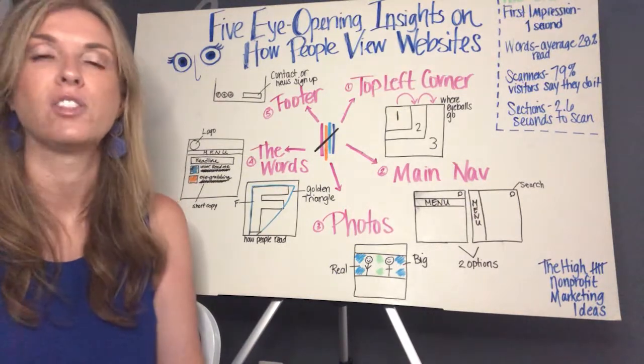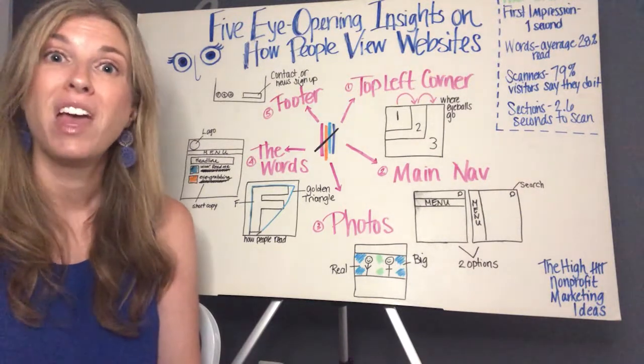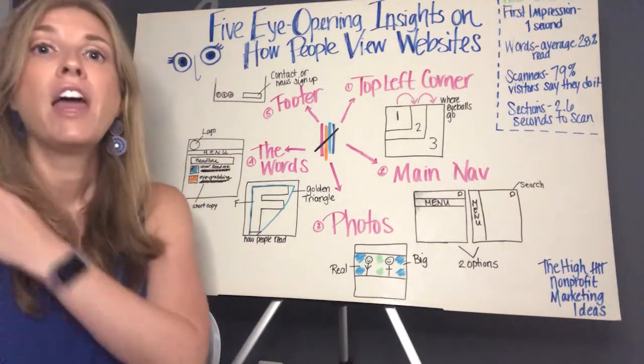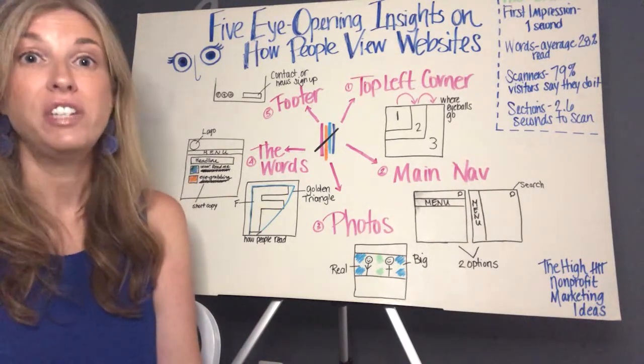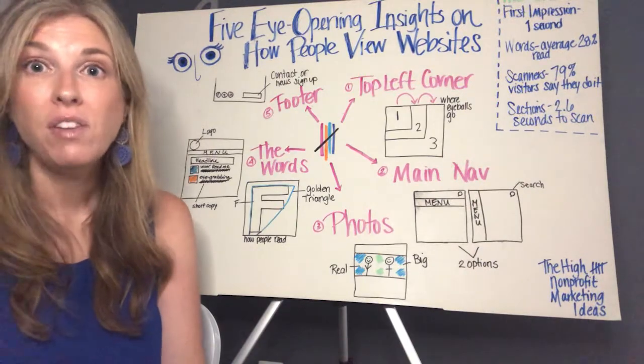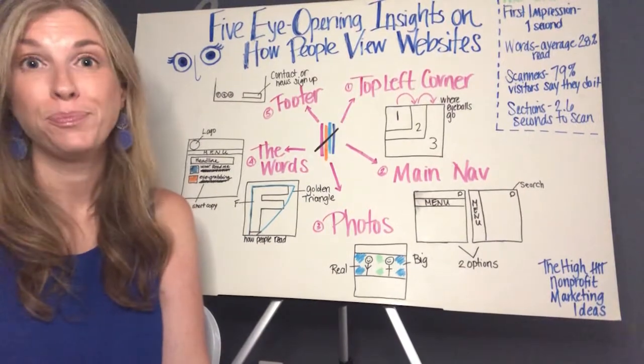Also consider adding social proof, testimonials from your members or your beneficiaries. They're like word of mouth advertising on your website. Finally, website visitors are conditioned to expect contact information at the bottom of a site. Even if you have it elsewhere, put contact info down south too.